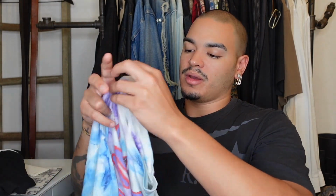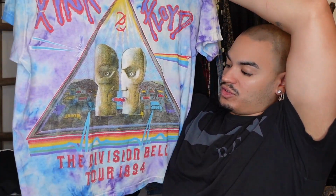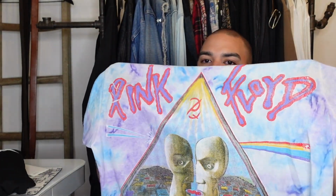But this is one of the pickups that I did. Ended up finding this one on Grailed. I've been wanting this Pink Floyd Division Tour t-shirt for quite some time, trying to find it in the right size because I did want it to be a little bit oversized and comfy, and I ended up finding it in the XL, which is a pretty hard size to locate this exact one in.